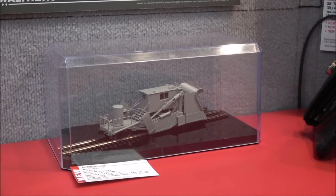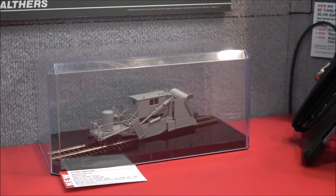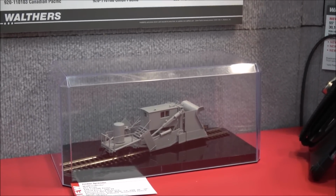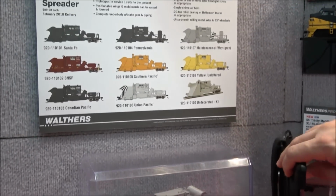We've got a different headlight configuration. We do that per road. We have these different features that you can put in per road. It's a gorgeous car, and that's going to be coming out real soon. That's a brand new tool.